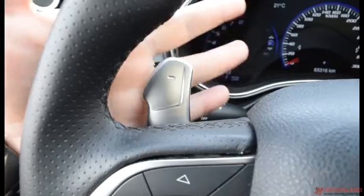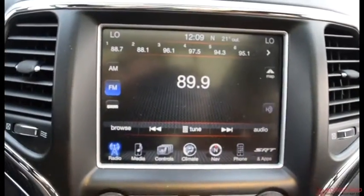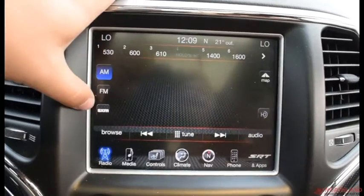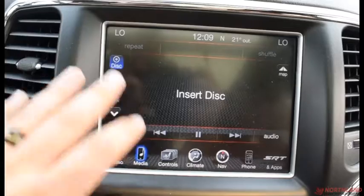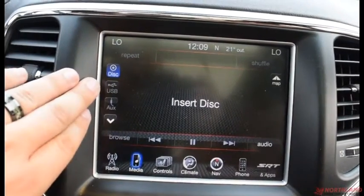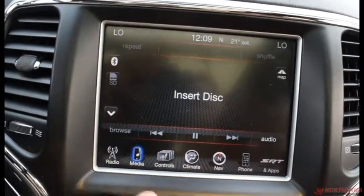They're metal. They feel great, look awesome. Now in the center here we do have our 8.4-inch touchscreen display. It looks great. You have your AM, your FM, and your Sirius XM all there, plus you have your media tabs if you have one hooked up. You have your disc, USB, aux cord, Bluetooth, and SD card.